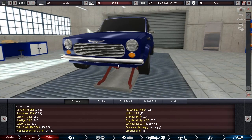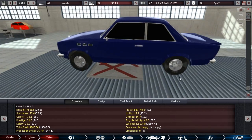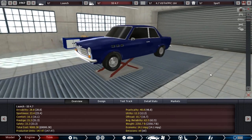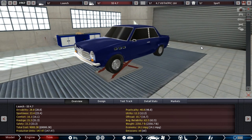I think I would have maybe liked to see a lip on the front of it, but overall it works. The shape of it is not too extreme, but it works. It kind of keeps the proportions okay for it, so that's good.